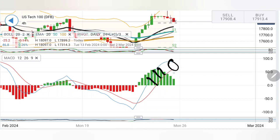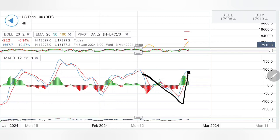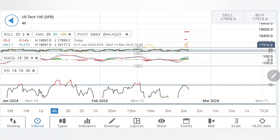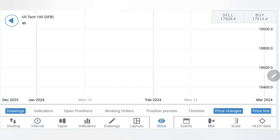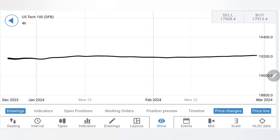It tried to converge, but it has not yet crossed over, and it has shown a very, very good retracement here. So I'll wait for it to cross over, and then only slight bearishness can be observed. RSI is looking downwards. Now we have seen the charts, we have seen the indicators. Time for me to give you the trading levels and strategies so that you can trade profitably, trade comfortably.